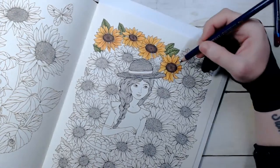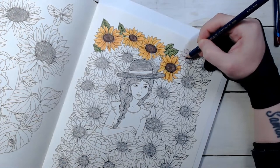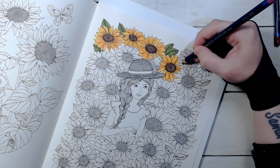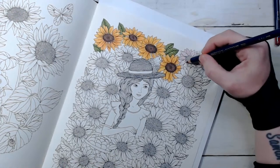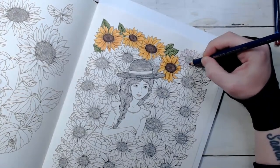Do they have skin tones in there? I forgot to look. I mean, I watched Connie swatch them and everything. And I'm sure people can do skin tones with Inktense. I'm not one of those people. Obviously.